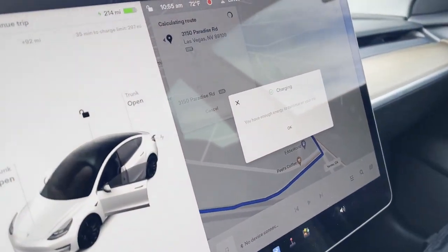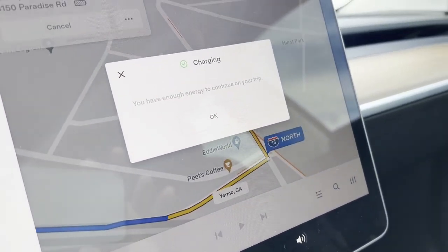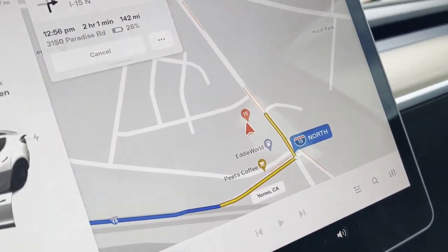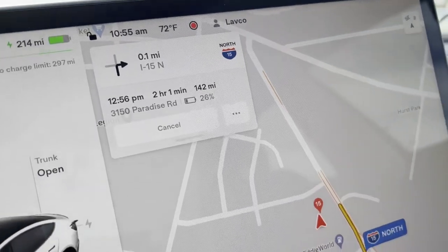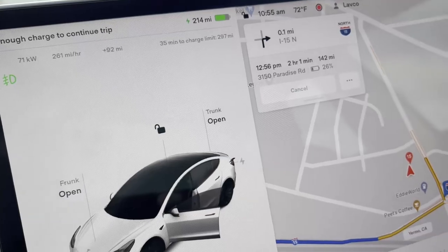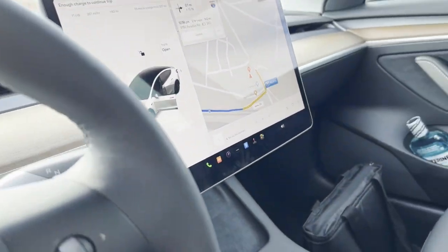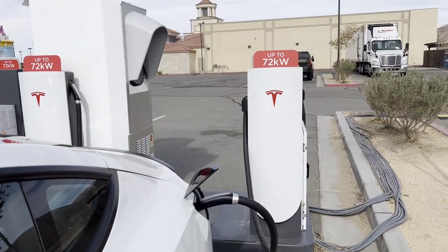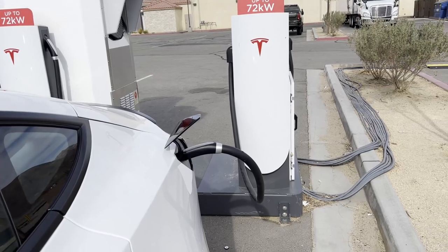It is saying it's charging. You have enough energy to continue on your trip. Okay, so I'm actually pretty much done. You know, I was thinking too, we're only getting 71 kilowatts, and it says those chargers over there that the other people, the smart people, are charging at are 100 and up to 150. So I might have made the wrong choice here, but the cables look so much thicker, though that doesn't necessarily mean anything.